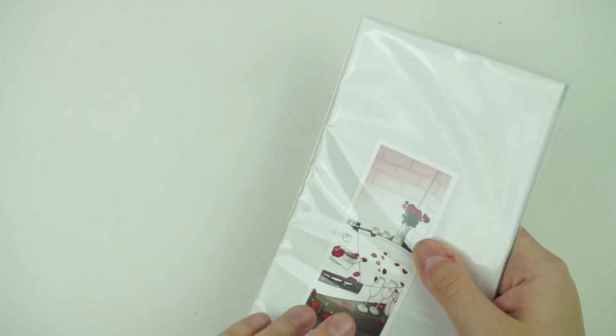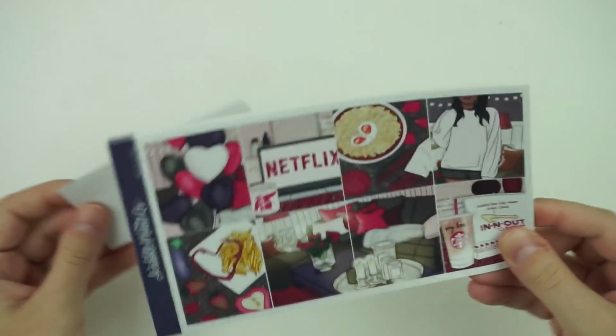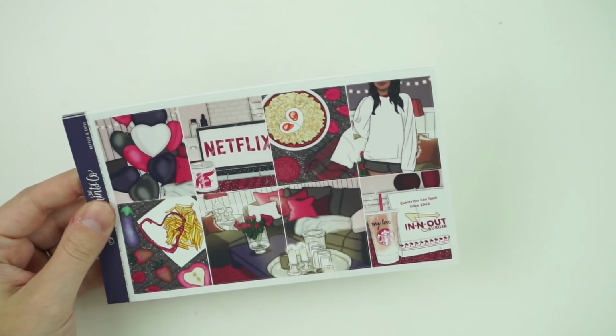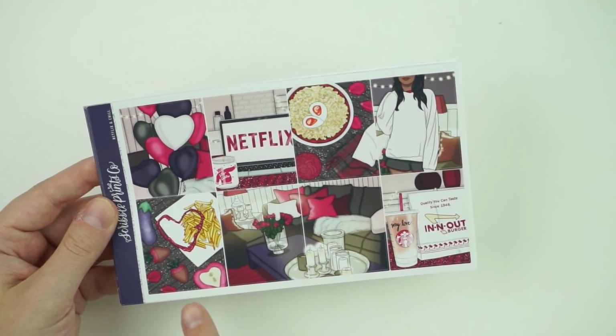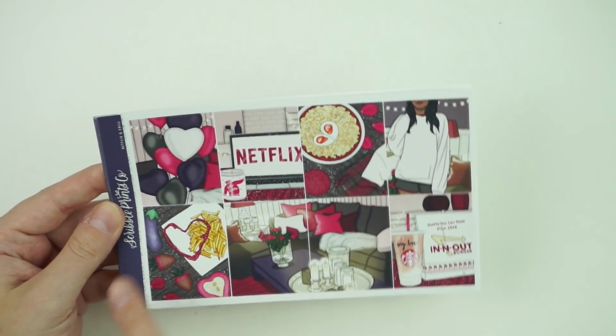So I'm literally obsessed with this kit, beyond obsessed. For Valentine's Day, I feel like it's just a killed-it situation right now. This is called Netflix and Chill and I'm obsessed. You have the heart balloons, chocolate covered strawberries, and different bath bombs here.